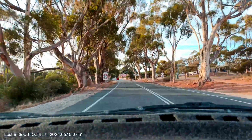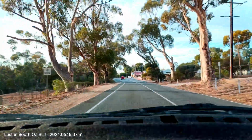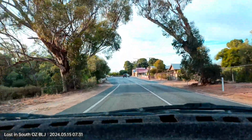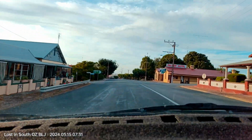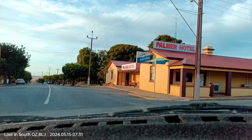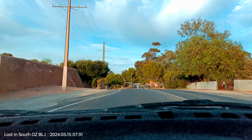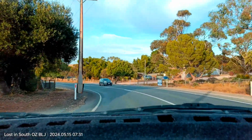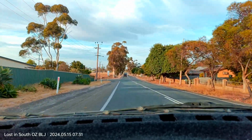Oh, hang on. Not according to... No, right here. I don't know what that sign was about. There's one here. Yeah, that's it. I don't know what that sign back there was about. Maybe there's more than one way through the middle of town. Yeah, looks like it. Might just meet up down here somewhere. Yeah, I think it does.